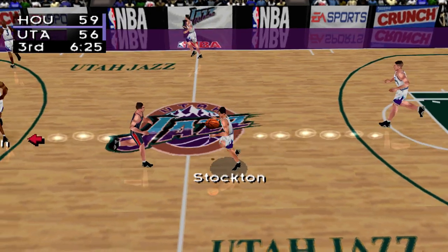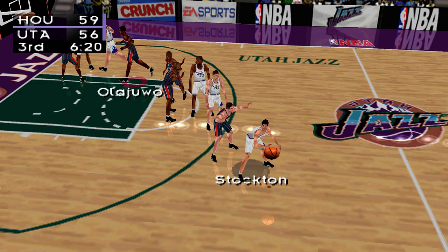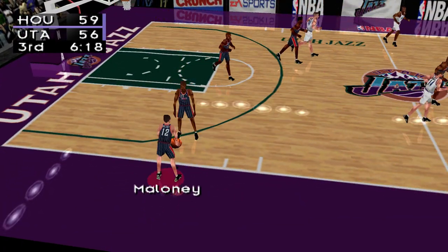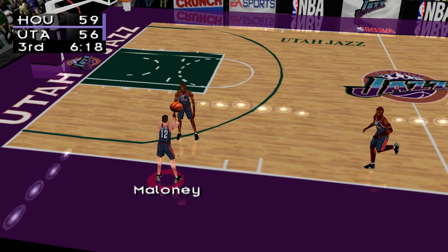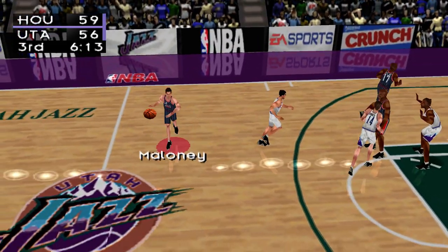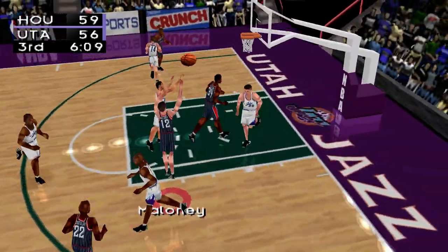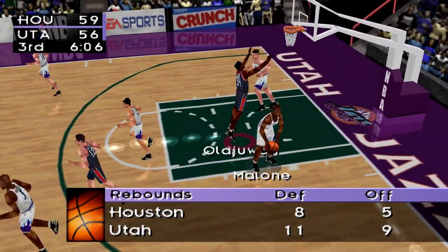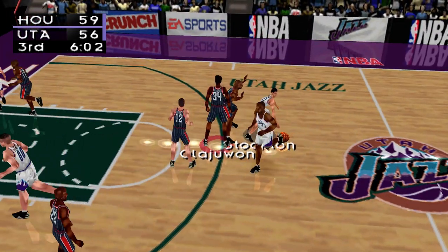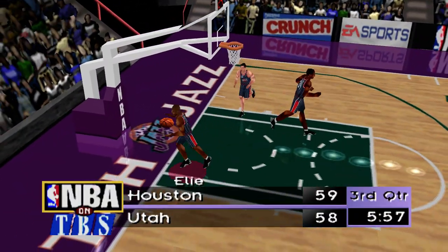Inbound pass to number 12. Out of bounds. Rockets ball. Inbound pass to Ellie. Maloney squares up with a shot. Couldn't get it to fall. Malone to Stockton. From the right side to Hornacek. He buries the shot.